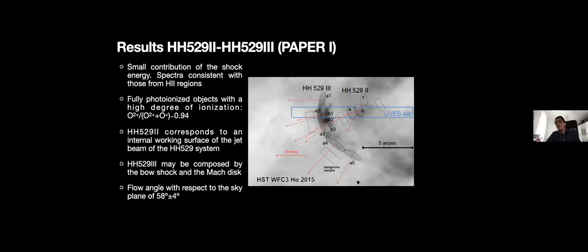We showed that the most likely scenario is that HH 529 II is an internal shock from the same Herbig-Haro object and not a working head. As shown in the image, several nodes are integrated within the UVES slit.